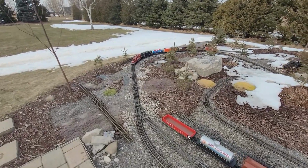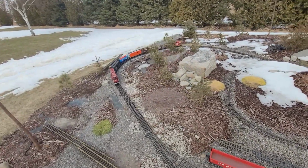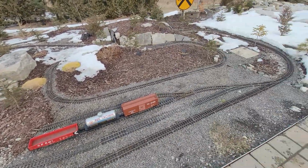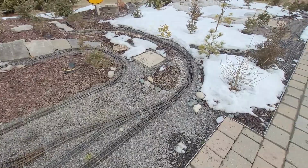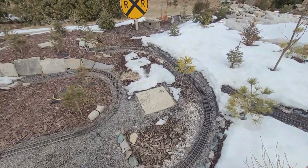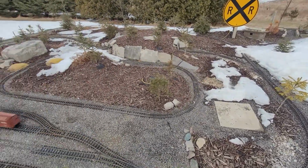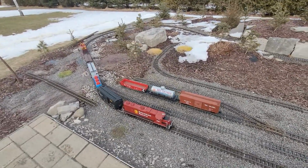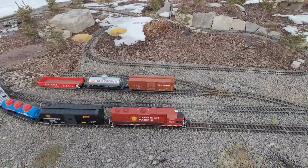Today is our first run of 2022 outside on the rails. This section here we were able to get melted and cleaned out for a quick little run. It is still kind of cold out and snowy. There is a bit of a thaw coming though, so hopefully we can get the other side thawed out and we can run. I'll show you guys that in a minute.